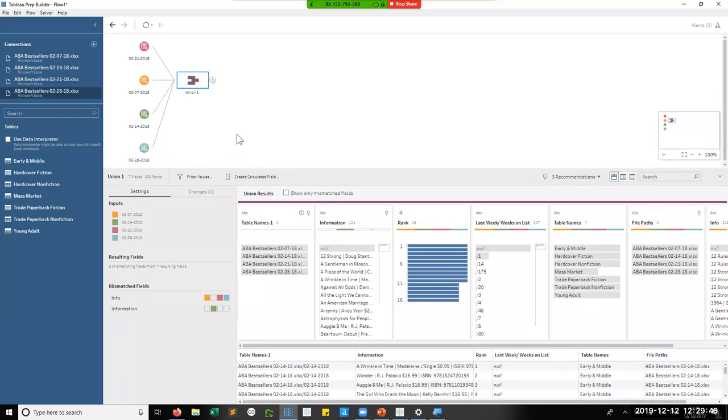Tableau Prep always uses different colors to help you navigate your processes and understand which data sources information is coming from. So in our case, we can see that we have four inputs in this union step, all different colors, and we have two mismatching fields from the seven resulting fields. It actually does a very good job of highlighting exactly which fields are mismatching, which data sources they are coming from and what their names are.